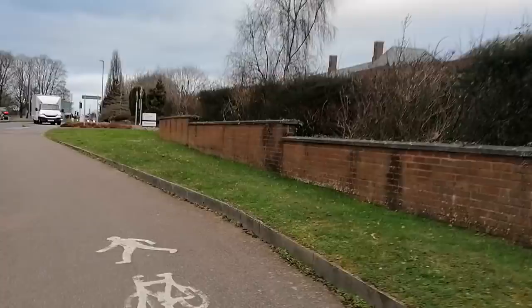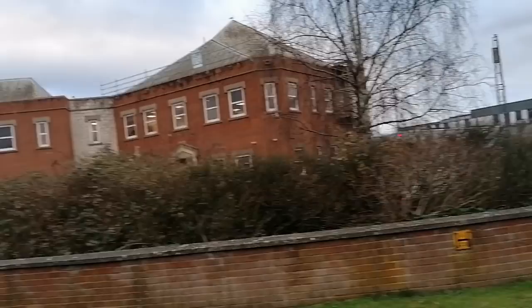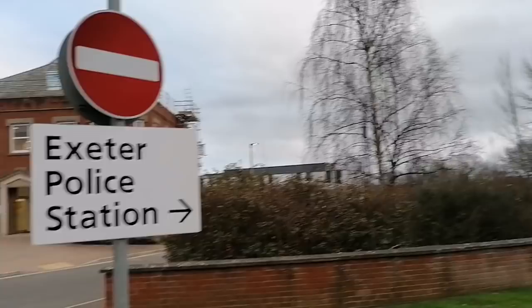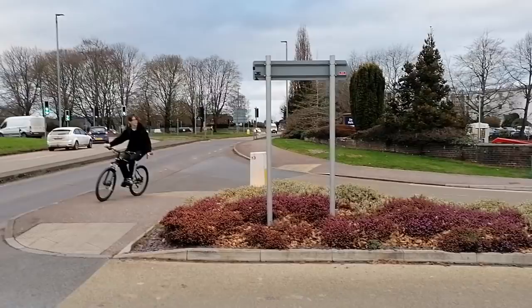Another Serco van. There's loads of Serco vans around in Exeter. Loads of them. So I think that is what they use for prisoner transport by the looks of it. That's the custody only, it says on the gate there. You can't really see it from here. But yeah, so I reckon the Serco vans must be contracted to do prisoner transfers, like to and from the prison, or to and from the courts, maybe. But that's my guess.